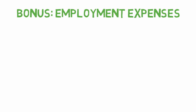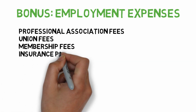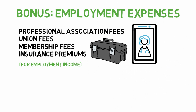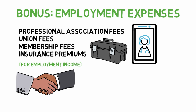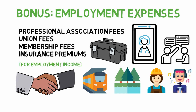Oh, and let me give you one more as a bonus. You can also reduce your tax bill with employment expenses like professional association fees, union fees, membership fees, and insurance premiums that are related to your profession, or expenses that you may have to pay for your employment income, like your cell phone bills, supplies, and more. For expenses like those, it must be in your employment contract that you need them for your work, but your employer does not provide you with an allowance for them. There are also other benefits for certain professions, like transportation employees, forestry, tradespeople, or artists. So be sure to talk to your accountant to see if you can claim any of those.